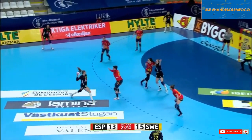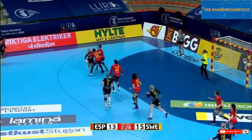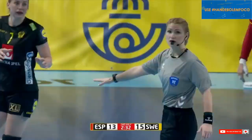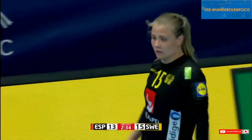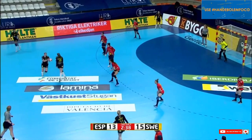Thorleifsdottir is on again with that big shot of hers. Here she comes. Good block. Gone straight back to Swedish hands, though. It was a very good block by Musons.